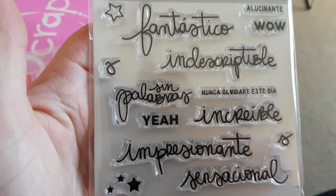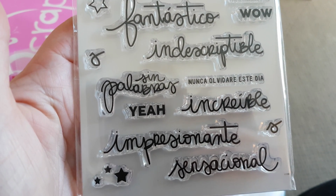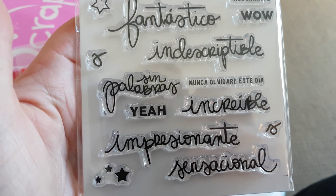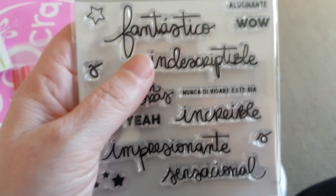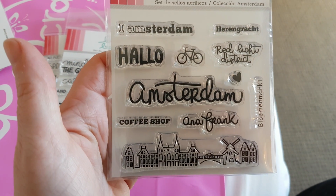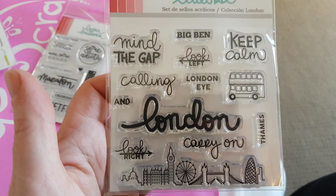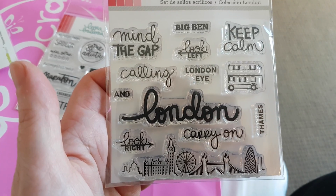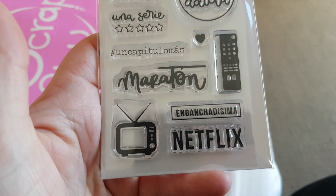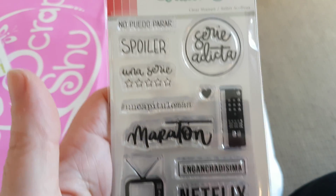I did get a Spanish set with Spanish words, incredible, impresionante, sensacional, and so forth, just to have something to really highlight some of the photos that I'm going to use in order to make an album. Amsterdam. I would like to go to Amsterdam. And London. I will be going to London in a couple of weeks, so it might be fun to use that. And then I just saw the Netflix word there, and I thought, that could be fun. Netflix marathon, I could combine those two.